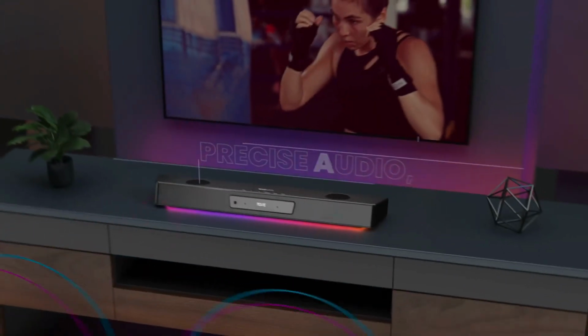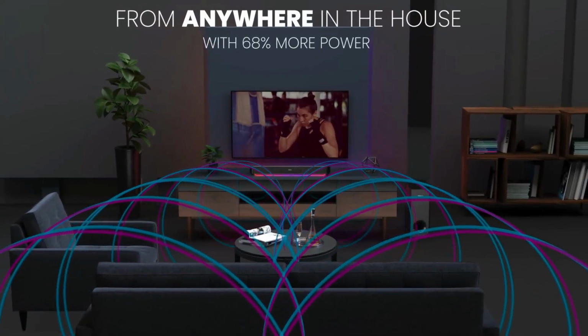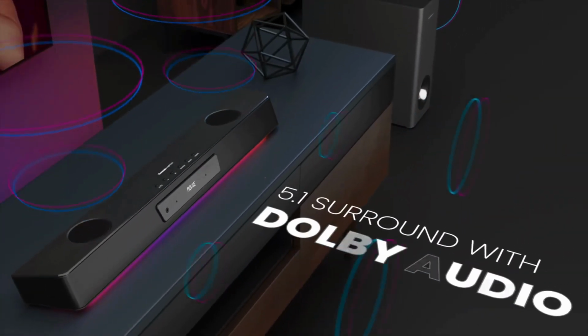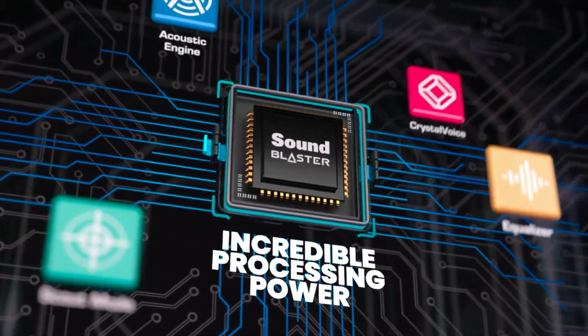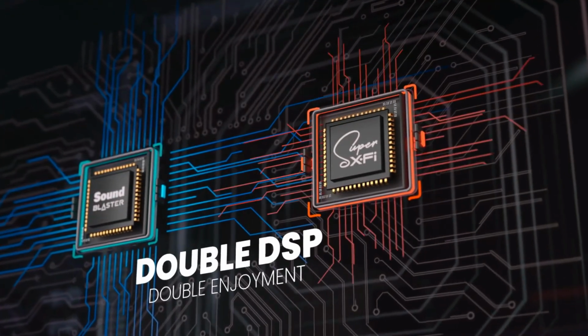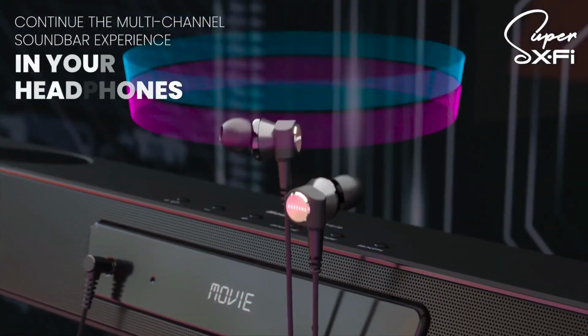The Katana V2 incorporates the Aurora reactive lighting system, where its base is lined with 49 programmable LED lights from edge to edge. With the accompanying free Sound Blaster Connect software, you can choose from up to 16.8 million colors and fully customize your ambience lighting effects to create your own unique profile that elevates your visual experiences.